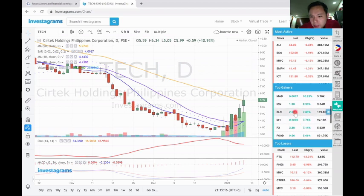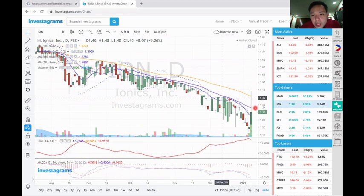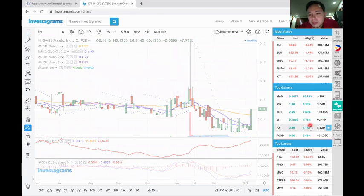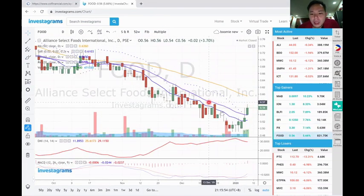Yung mga ibang to, hindi na natin ka-count. Ion is counted with 3 million volume, but you can see chart is still on a downtrend with no clear signs of reversing. Gusto natin may signs of reversing. Ito, SFI 92,000, wala naman. PX may significant volume siya. What is the signs of reversal? Hindi lang yung one candle. Yung medyo mga up na siya ng 5 to 10 days straight. Yan yung mga gusto natin. Pero ito, walang clear sign pa.